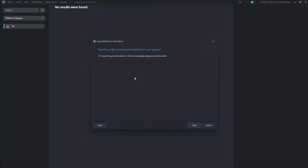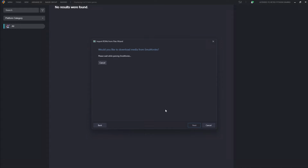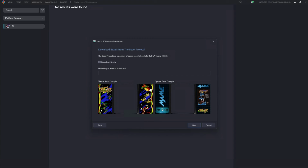Let's have LaunchBox go out and grab the metadata. I'm going to check all since I have a big box build. I want it to look as pretty as possible. Click next. Same thing with the movies. Click next. I don't need the bezels. We'll leave this at its default.